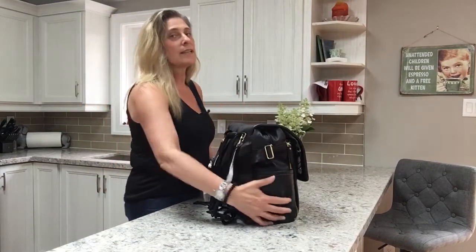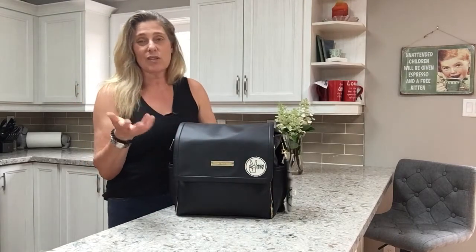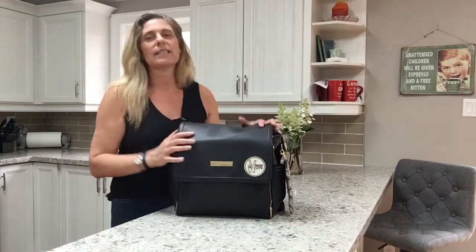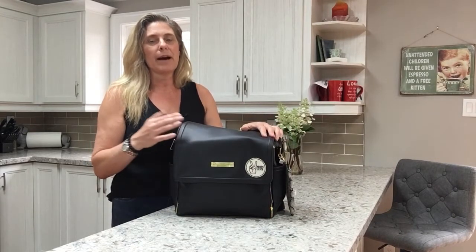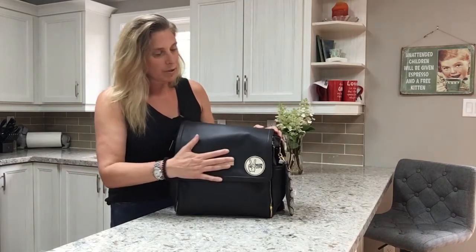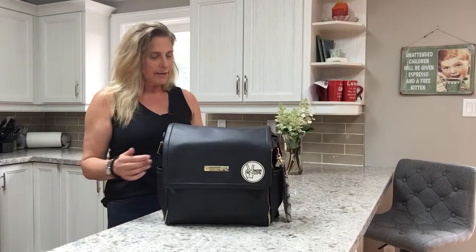Those come with this. This is a Petunia Pickle Bottom. I don't usually talk specifically about brands when I'm doing a general discussion. This is full of different brands in here. They're going to be brands that I do love, but this is about the education of why we use the products for what we use them for. But this is a Petunia Pickle Bottom and I love this design. It looks great and it matches everything because it's black.